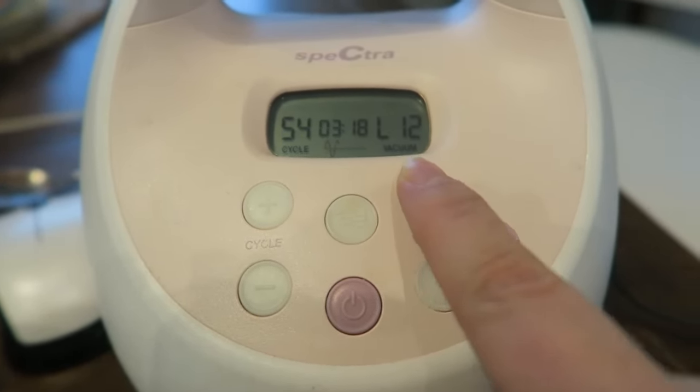As far as the cycles, but as far as the suction level, I used to start out after the level 5 when I was doing the letdown mode, then I would switch to a level 8, then to a 10, and then to a 12. I would work my way up. But now that I have gotten more used to pumping, I just go directly from the letdown mode at level 5 up to level 12. So I hope that helps you guys.